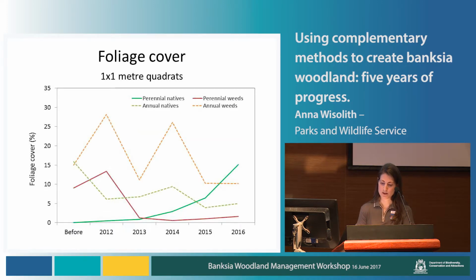In our quadrats, we also measure foliage cover to track the restoration's progress. And as you can see from these one-by-one quadrat results, the perennial weed species have decreased. So that's the red line. The perennial natives are increasing, and the dotted lines are the annuals, which are variable.